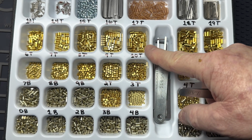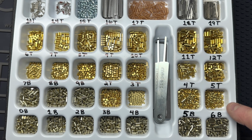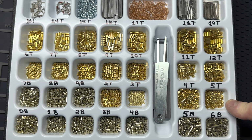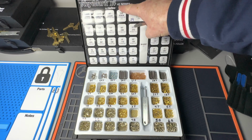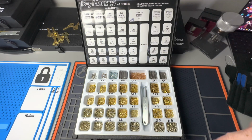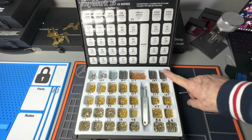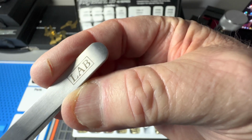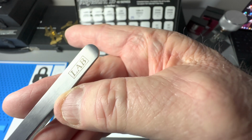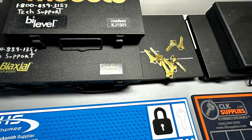You have all these pins in such a nice little fashion. And you can order these from your supplier. If you're a dealer, you have to get them basically from your supplier. This is the 43 series by Medeco X4. Highly recommend it. Gorgeous pins. Just have to add your tweezers from Lab. Look at how cool this is. Gorgeous tweezers. Just add that into the kit.